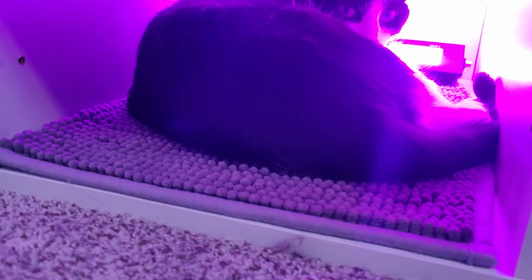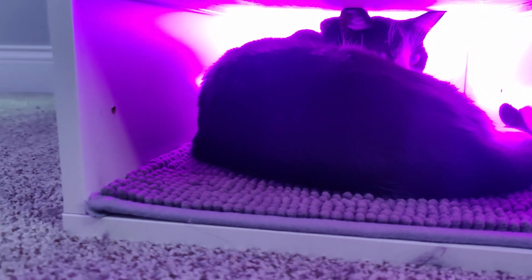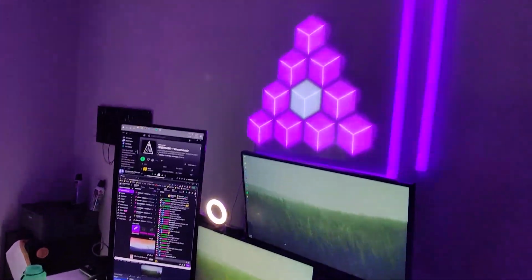Now my cat is the devil incarnate, and she's always trying to lay on my PCs. I wanted to incentivize her to lay somewhere else, so I actually altered one of the Ikea cabinets so that she had a warm spot to lay, but I still had some nice lighting associated with it. So my setup went from this to this.